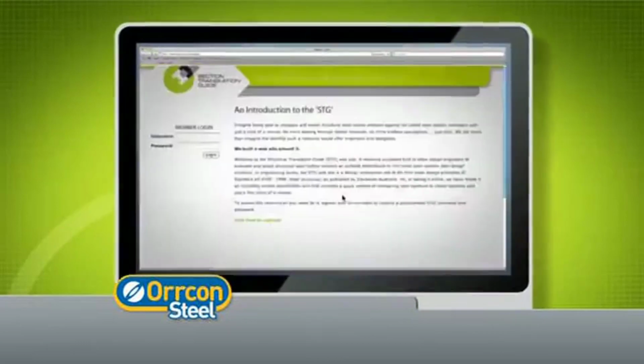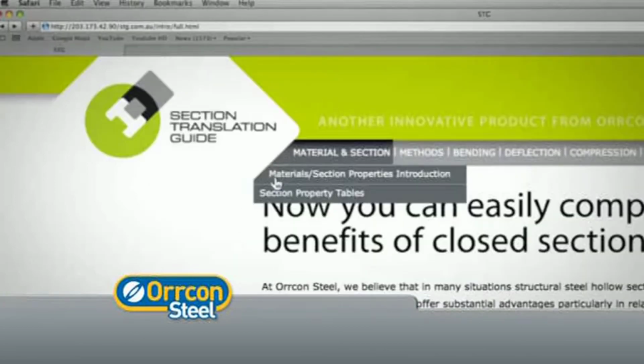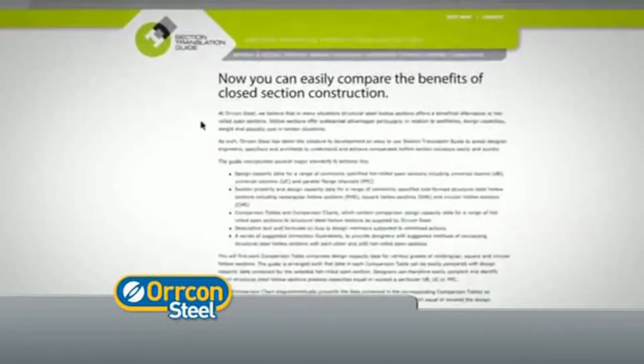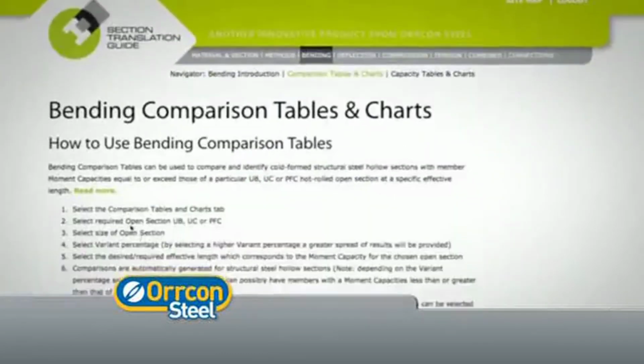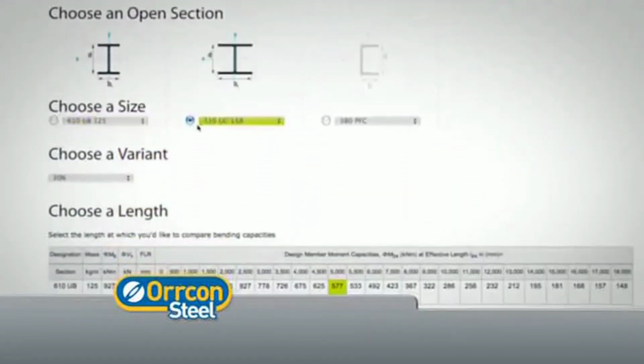In engineering terms, the Section Translation Guide is a design comparison aid to the limit state design principles of standard AS 4100-1998 steel structures as published by Standards Australia. Yet in taking it to an online resource, we've also made it an incredibly simple specification tool that provides a quick method of comparing open sections to closed sections with just a few clicks of a mouse.